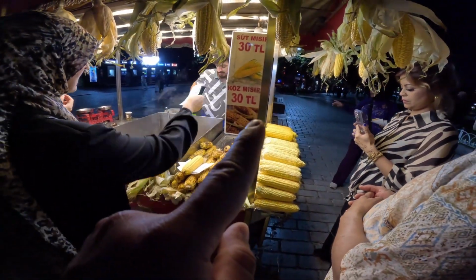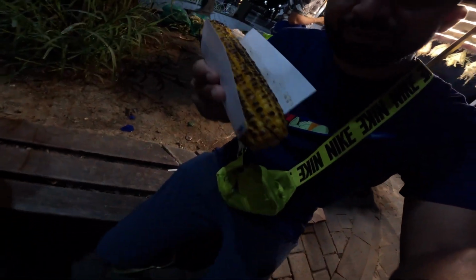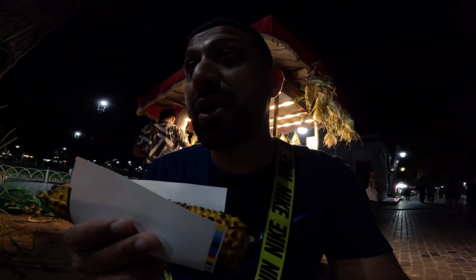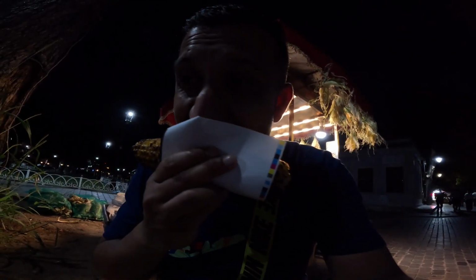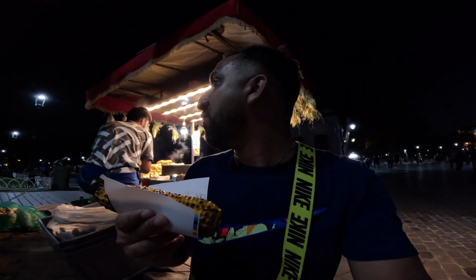We're going to check out. And that's the prices, guys. 30 liras. Not bad. Right, we've been walking about all day today, right? And we've been seeing these corn stands, right? They put a seasoning on it, right? This costs us 30 liras. So I don't know how you work that out in pounds, right? But if somebody can work it out in pounds, put it down in the comments. I'll take a wee bite. Wow. Very nice, bro. Yes. Very nice.